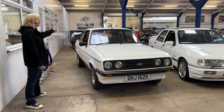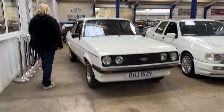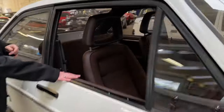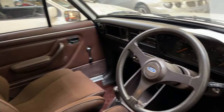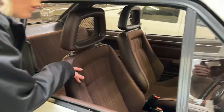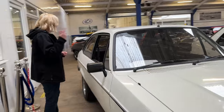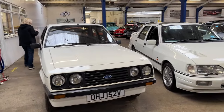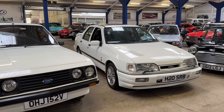Beautiful. I just love the fishnet seats in these. They look really lovely, don't they? Come and have a look. Hats off to whoever did the restoration, because it is brilliant. Looks lovely inside, doesn't it? It's got 24,000 odd on the clock, but I think it's gone round, so I think that's 124,000. Do some checks there. Yes, do some checks.